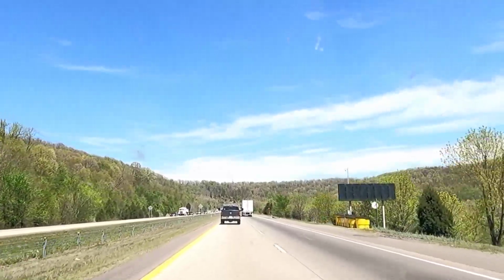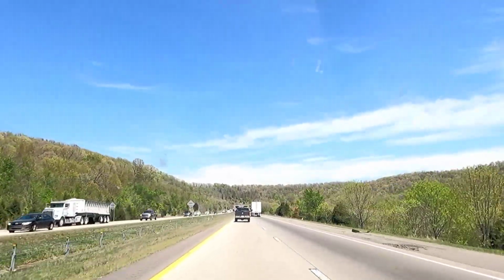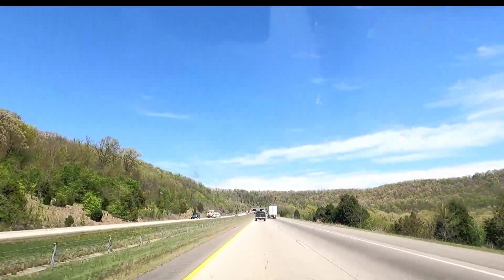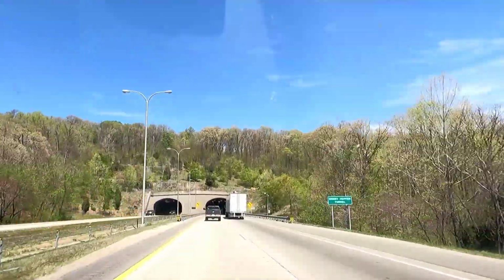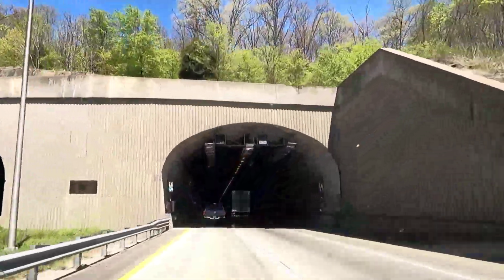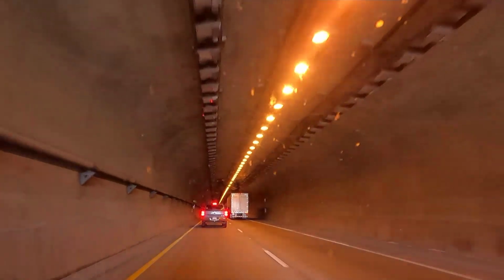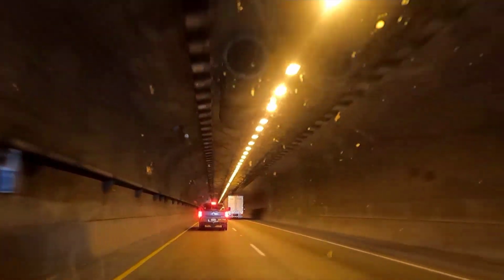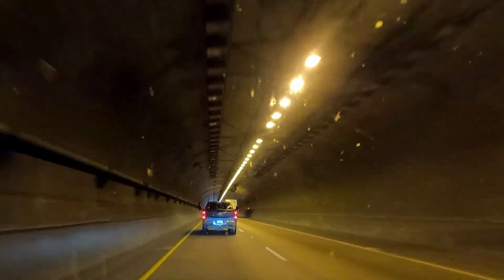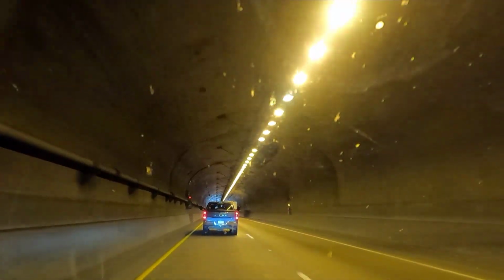Before this section of interstate was completed just over 20 years ago, the best route to Branson was north through Oklahoma and into Missouri and down to Branson from Springfield due to the slow winding mountain roads through Arkansas that this interstate replaced. Located at the high point along this stretch of road is the Bobby Hopper Tunnel, the only tunnel on a major highway in the state of Arkansas.